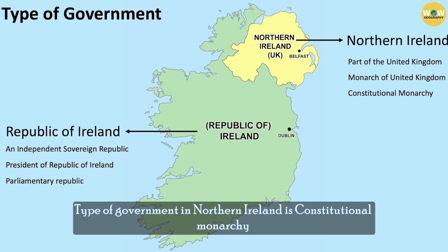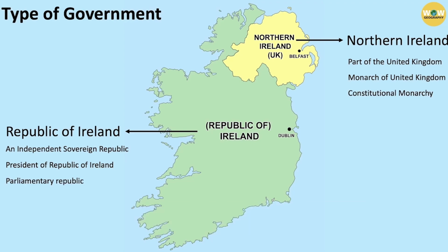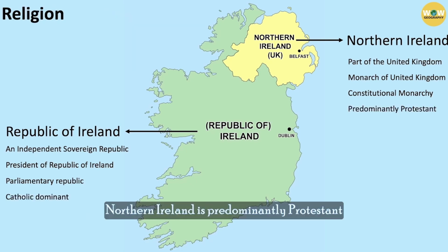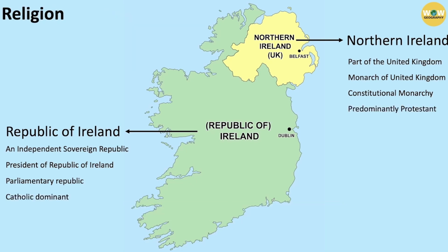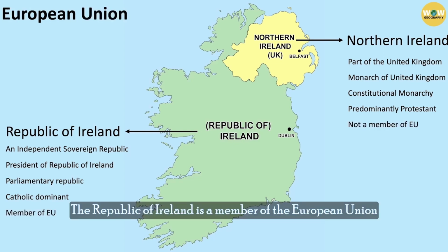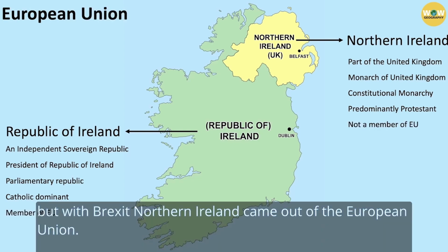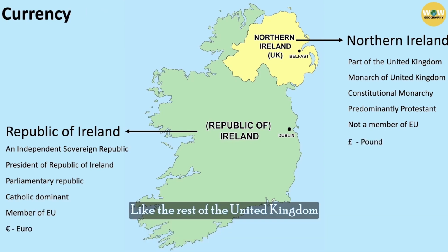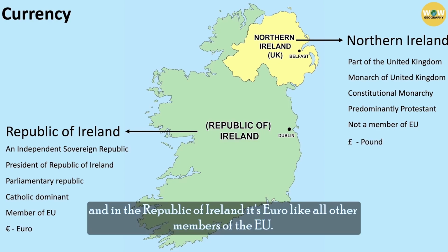Type of government in Northern Ireland is constitutional monarchy, and in Republic of Ireland is parliamentary republic. Religion. Northern Ireland is predominantly Protestant and the Republic of Ireland is Catholic dominant. The Republic of Ireland is a member of European Union, but with Brexit, Northern Ireland came out of the European Union. Like the rest of the United Kingdom, the currency of Northern Ireland is pound, and in Republic of Ireland, it's euro, like all other members of the European Union.